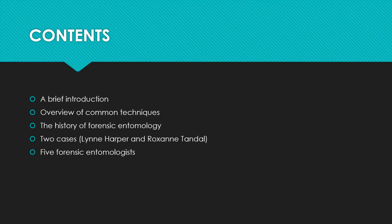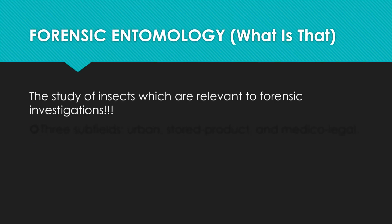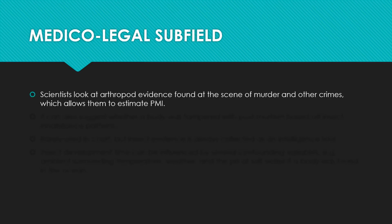So, to begin, what is forensic entomology? Well, forensic means relating to criminal investigations, and entomology is the study of insects. Thusly, forensic entomology is the study of insects which are relevant to forensic investigations. There are 3 subfields: urban, stored product, and medico-legal, which is what I'll be talking about here. The medico-legal subfield looks at arthropod evidence in murder cases and other crimes.